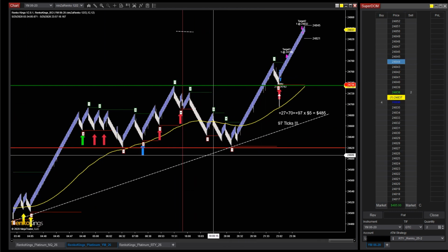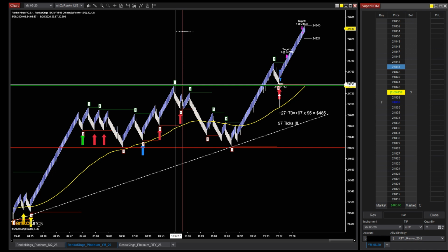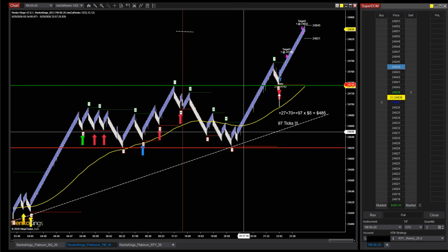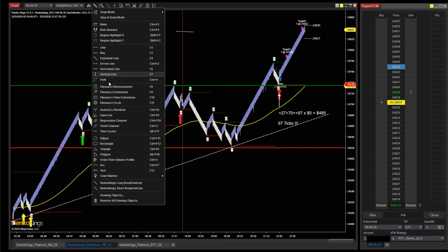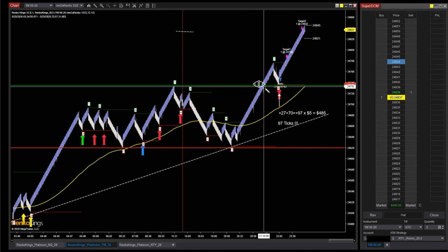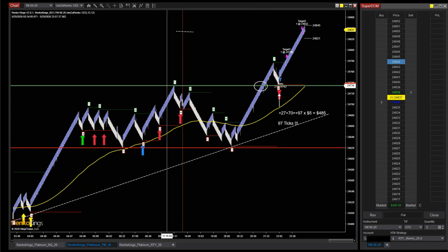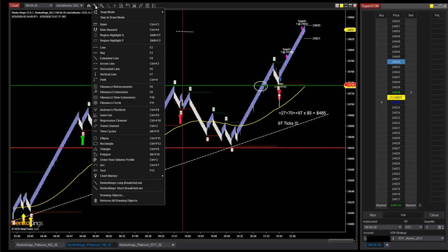So when I look at yesterday's high and then tonight's price action, we broke out right here. So what I did is I went ahead and came up here to my drawing tools, Renko Kings version 2.8. You can see there's a couple tools in here that you don't have in NinjaTrader. These are custom to version 2.8 of Renko Kings: Renko Kings long breakout line and Renko Kings short breakout line. You just grab these and you place them where you want.